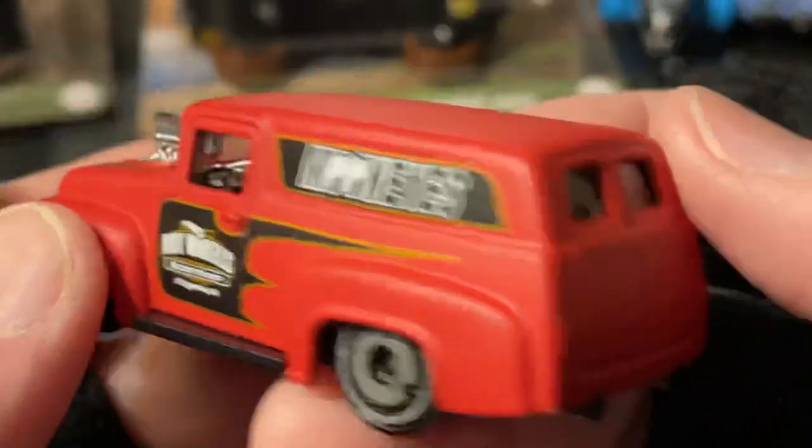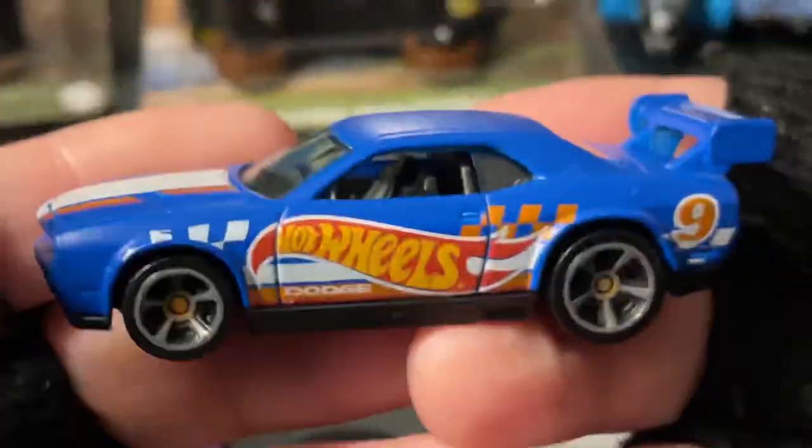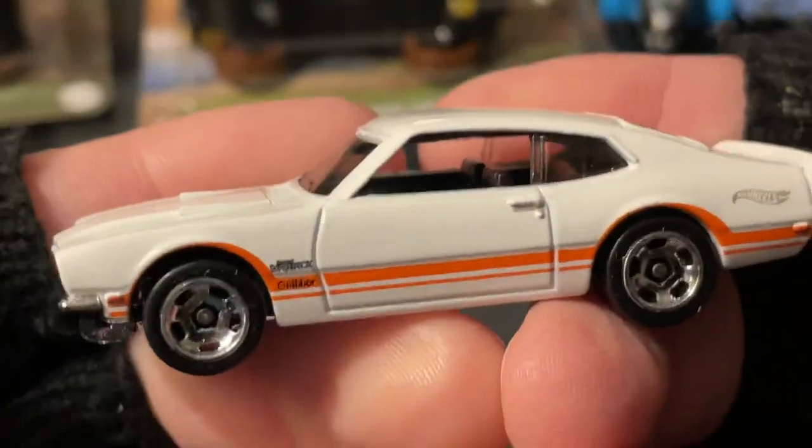So I decided to get it just so I can make some videos and stuff. And I've been making shorts and videos when I get a chance up here. I found this one also in a 20-pack. I got an extra Maverick in the 9-pack.